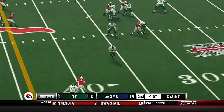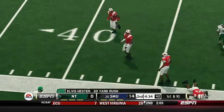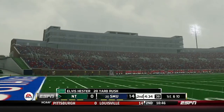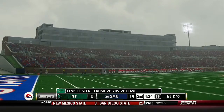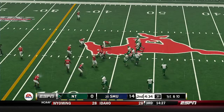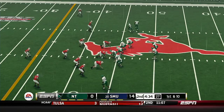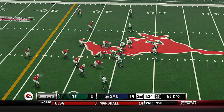He's on the run. Runs with it, and he's got room. He's at midfield. Knocked out of bounds around the 44-yard line. Good yardage there on the scramble. Well, you have to credit the quarterback here. He's not the most fleet-footed guy on the field, but notice how he has the awareness and the composure to know when to tuck it and go. And as a result, he comes up with a big play.